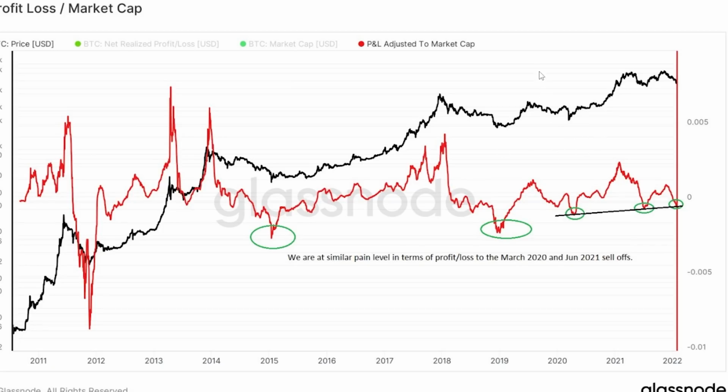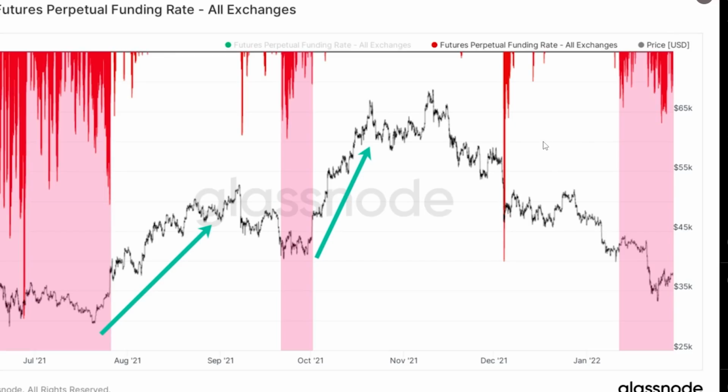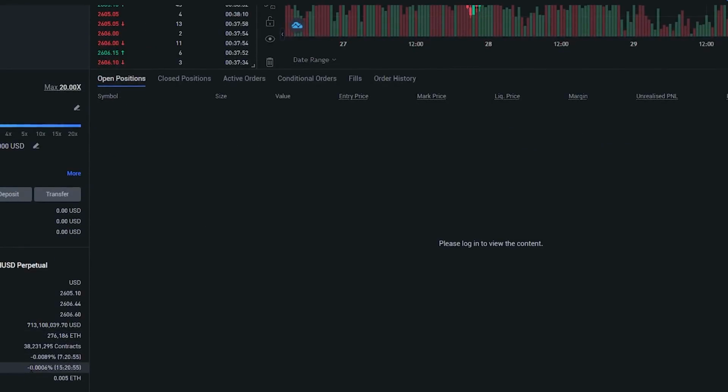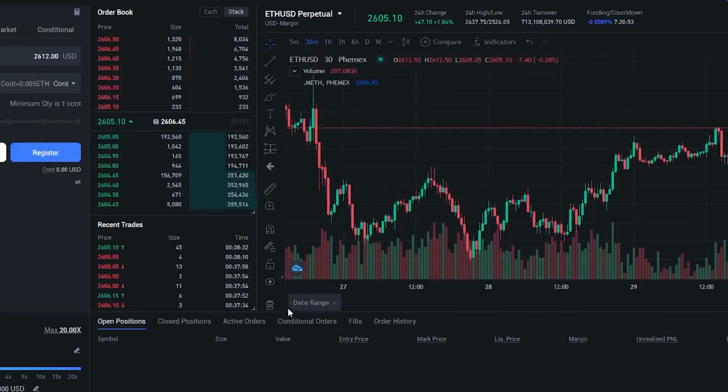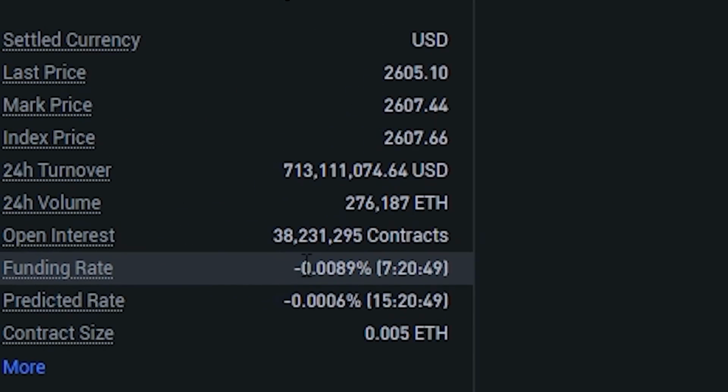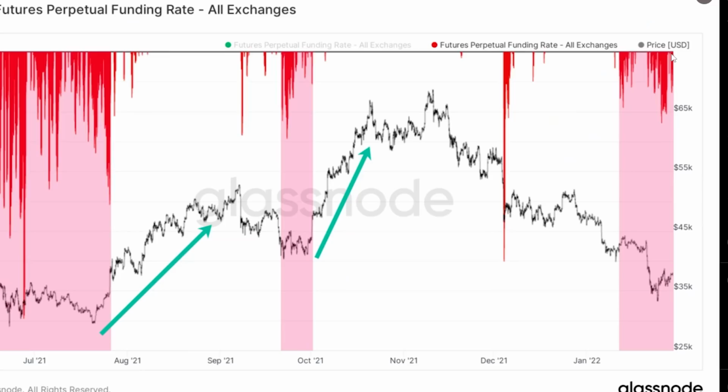And then we have another thing. If you look at the funding rates, the funding rates right now are negative. So what is the funding rate? Well, the funding rate is something that you're paying to hold a perpetual position, so on Bybit, on Phemex, whatever. And you can see that the funding rate is negative. In fact, it has been negative for quite a while. And this just means that more people are shorting crypto than going long Bitcoin and other cryptos.